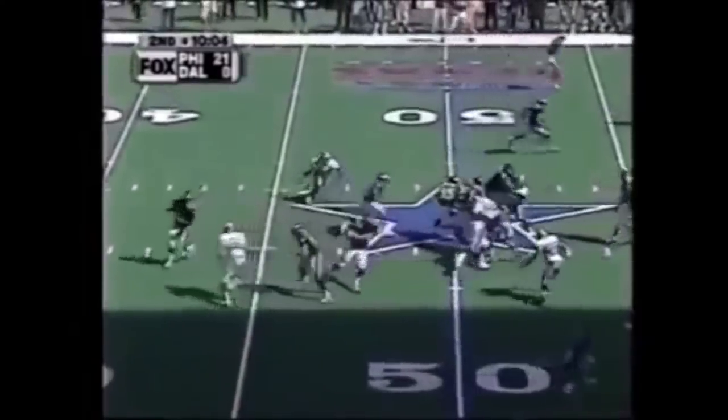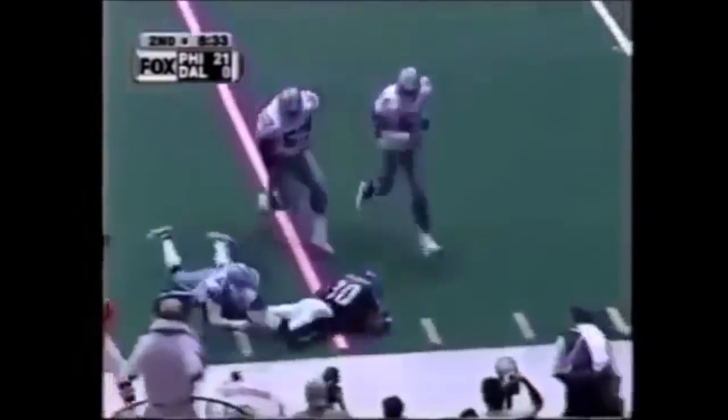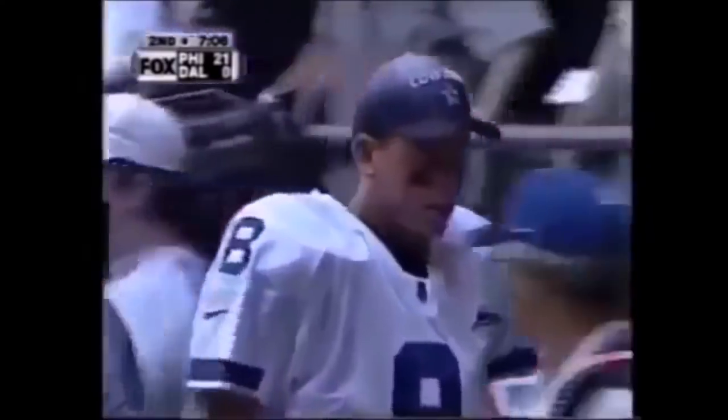Desperation quarterback would be Joey Galloway. Here's Staley, and Staley. Look at him go. Down inside the Cowboy 35. First down, tripped up by Izell Reese. Mitchell swings out in motion, and the ball comes out to him. And Mitchell. Troy Aikman is headed for the locker room.